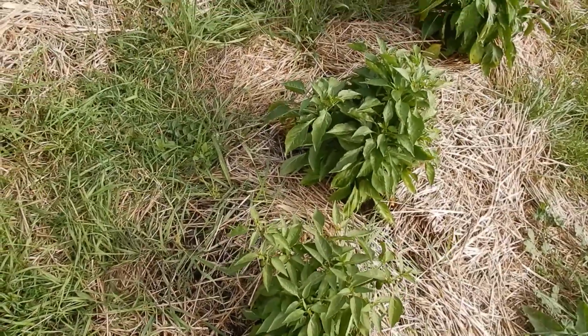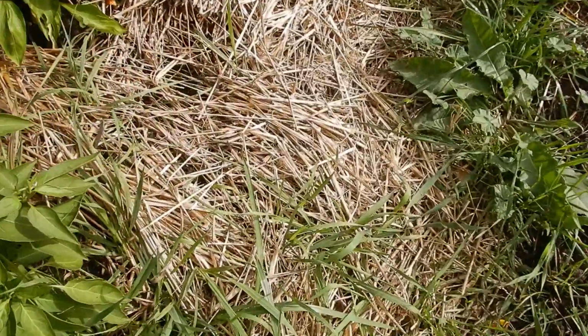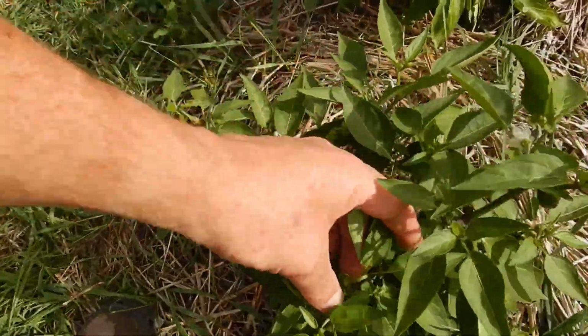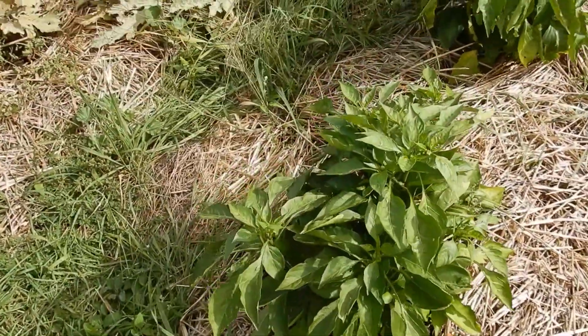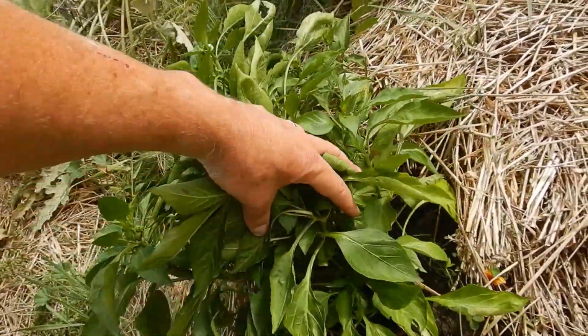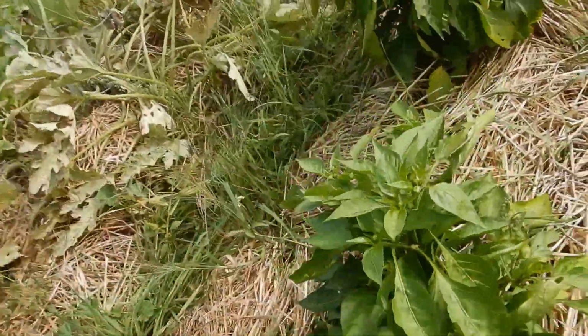Here are peppers. So this is a hot pepper, and you can see that there are a number of hot peppers. I harvested a few yesterday. There's a number still that are on here. We don't use too many hot peppers because only one of us likes it. And these are green peppers, and I harvested about 3 large ones from this plant yesterday.